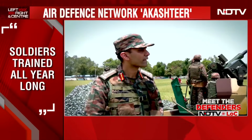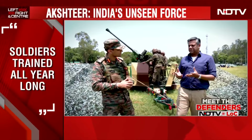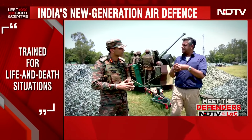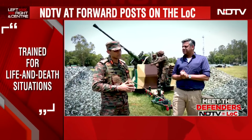You've got many systems. This is one gun, but it's potentially guided by radars. You're talking about Akashteer, which is a node, right? Correct, which brings together all of your army sensors. It feeds into the larger IACCS, which is an Air Force controlled or multi-service controlled system.